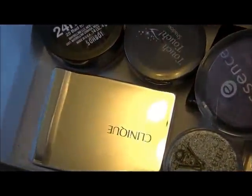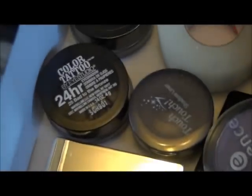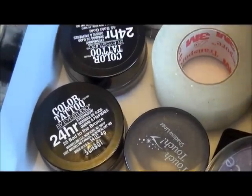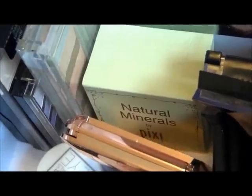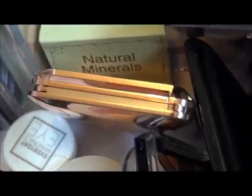Oh, there's me, that's my Clinique. Etude House, Maybelline color tattoos, Everyday Minerals. This is a Pixie palette, I believe. More Daiso. And let's move on to the big palettes.